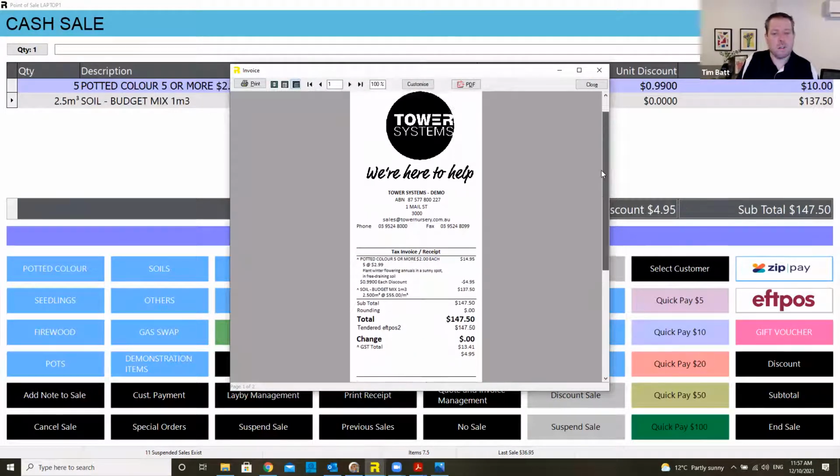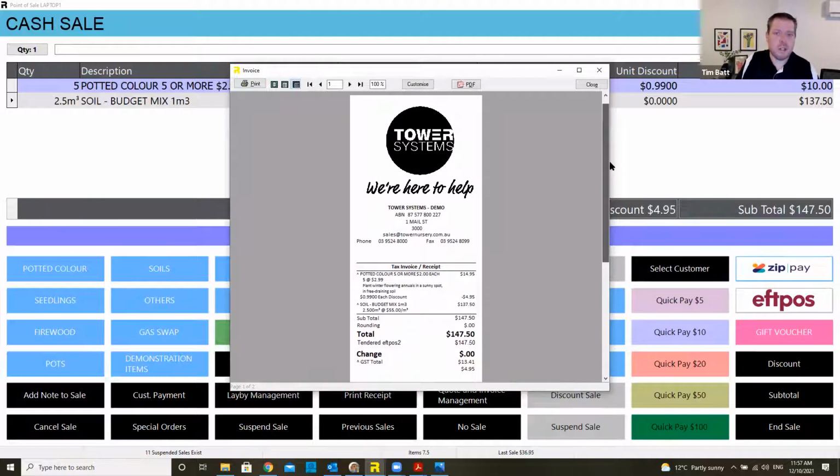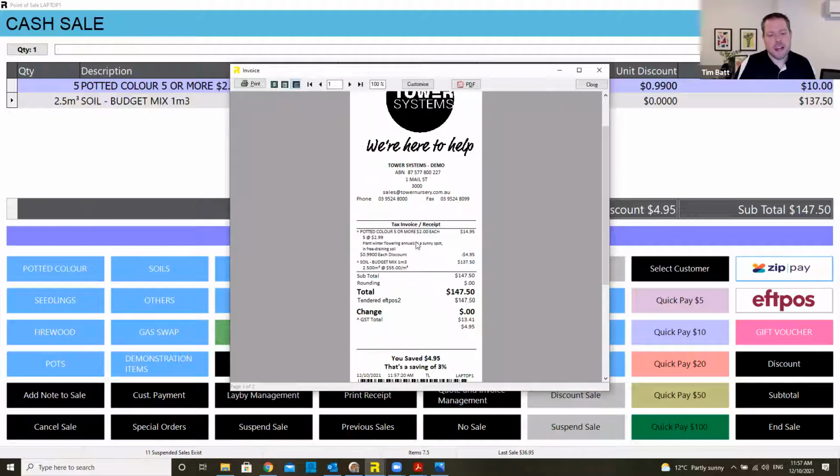I've got mine set to give me a preview of the receipt instead of printing it, just so I can demonstrate it today. With your receipts, we do a bunch of things. So firstly, we put your logo on the top so they're nice and professional, not ours. It'll have the customer's logo. You can see store details there. Exactly what they purchased is on there. And you can also put notes with products on the receipt.